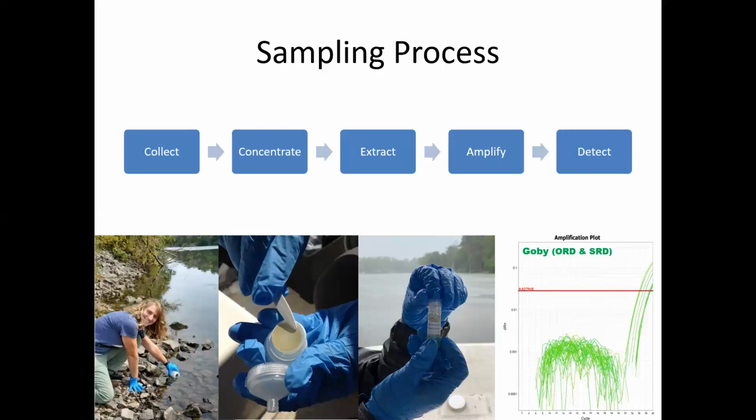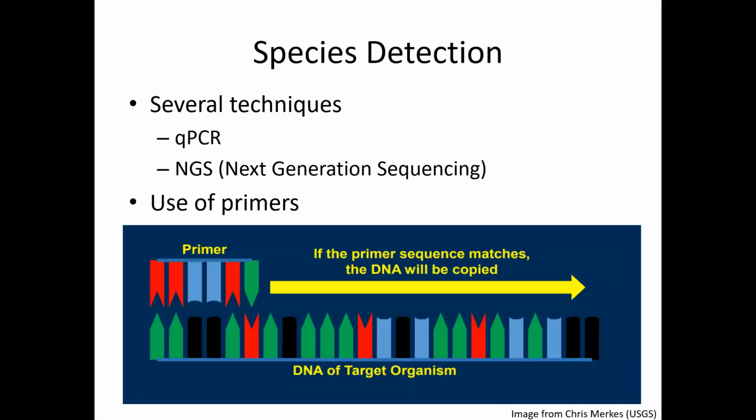So the bottom right is really the end output on what we call an amplification plot. So it kind of gives us an idea of where that red line, the threshold for detection, is, and anything above it, if we know the DNA going in, it will tell us if it's above it and if our sample has indeed detected that. So really efficient, really cool process. Next slide, please. So just to dive in a little bit deeper.